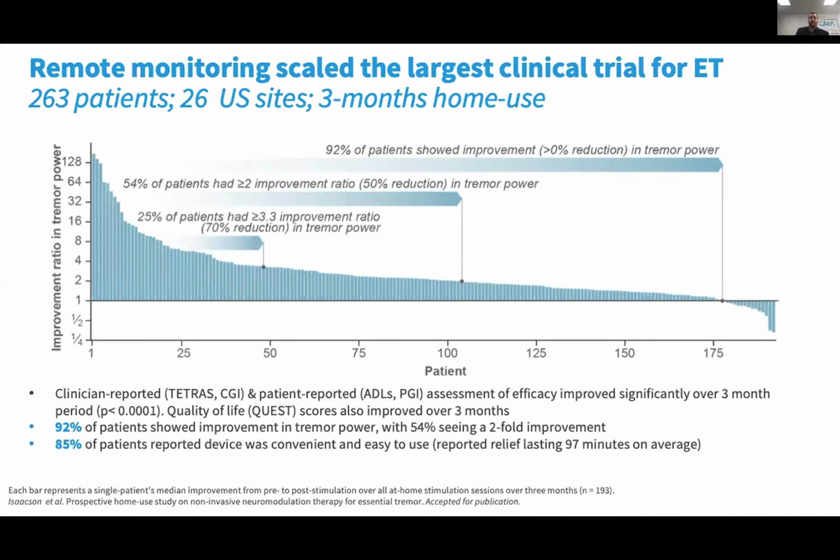I mentioned before that we completed a large clinical study. This enrolled 263 patients across 26 sites in the US, and patients used the Cala Trio for 3 months at home. And overall, what the study showed is significant improvements in physician-rated tremor scores, improvements in patient-rated activities of daily living scores, and improvements in the aggregated tremor measurements that we can receive from the device.